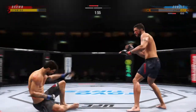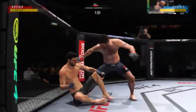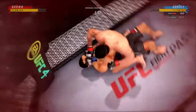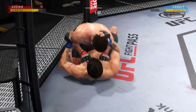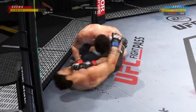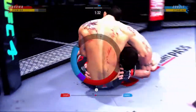Oh, big knee! He needs to start looking to finish now because he's hurt bad. Oh, he might be out. All right, he's got the full mount now. Is this one of the most dominant positions in MMA? Is that fair to say? It's a very dominant position. It's one of the most ideal positions you can get to, especially if you are fighting someone that doesn't truly understand that they're not. Oh, high elbow guillotine.